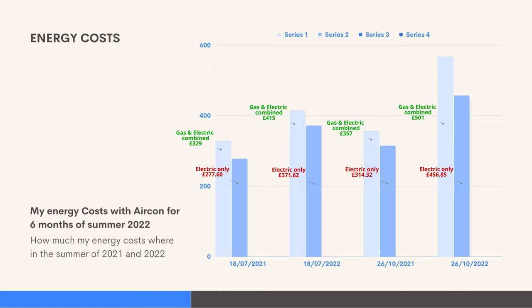So 2021, the second half of summer, my gas and electric combined was £357. And my electric on its own cost me £314.32. Now this year, on my electric and gas, it rose to £501. But like I said earlier, we did get £66 from the government to help reduce that. And that was for only 1 month though. So it doesn't cover all my months. So yeah, just for 1 month, I got a £66 discount.